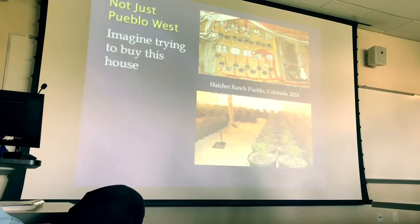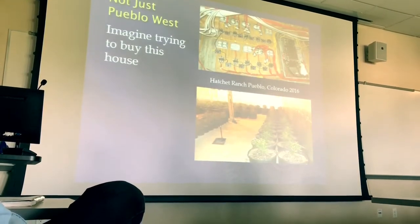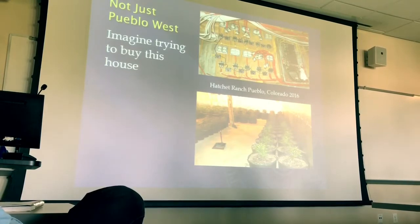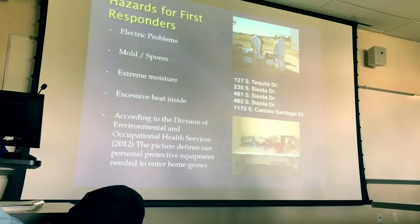This is the most dangerous thing that I've found, is the hot tapping into the electrical grids. Sometimes they're not even asking for a transfer. They're just hot tapping. I mean, it's hot, and they're tapping into it. And that's how they're draining the electricity out. Imagine trying to buy that house.